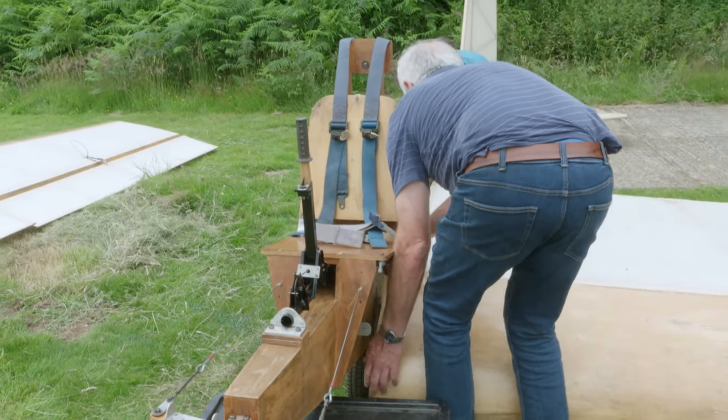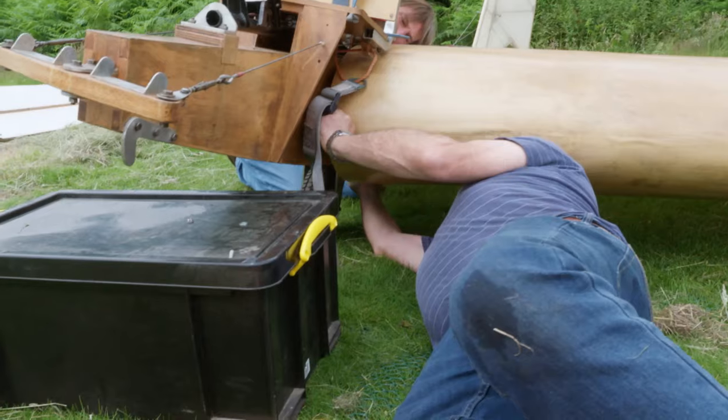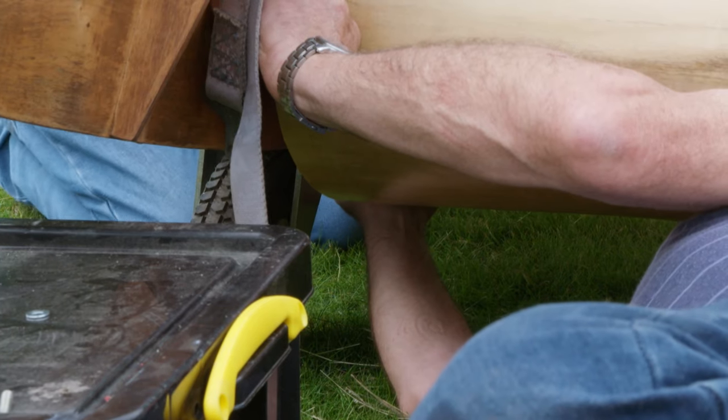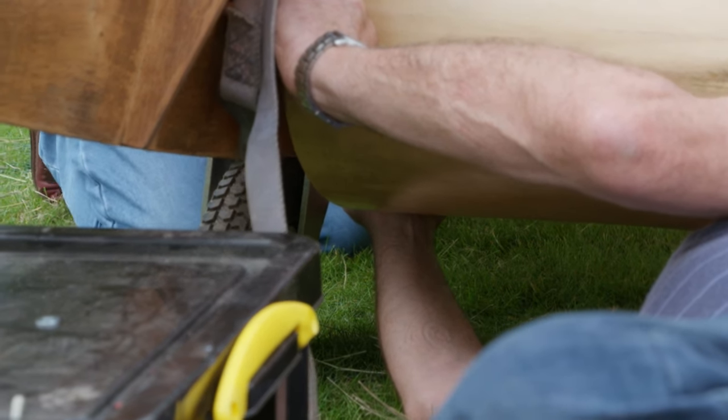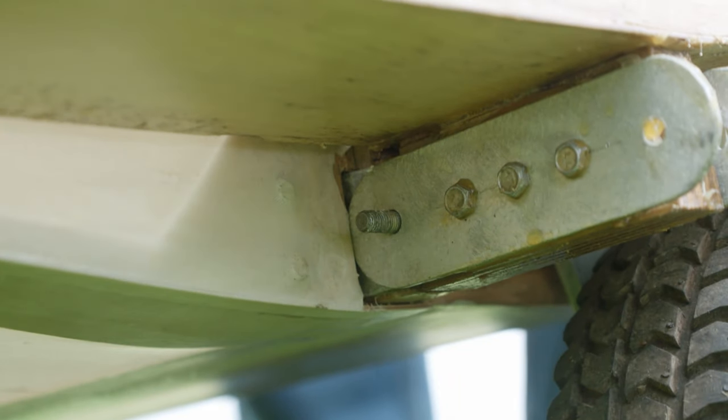Now we should... But with just the right ratio of skill... That's it. That's it. ...and brute force... See? Yep. I've got it in, yeah. The wings are attached. Well, that's so good.